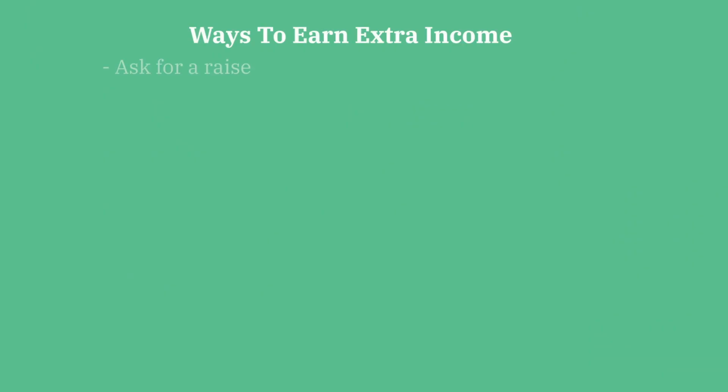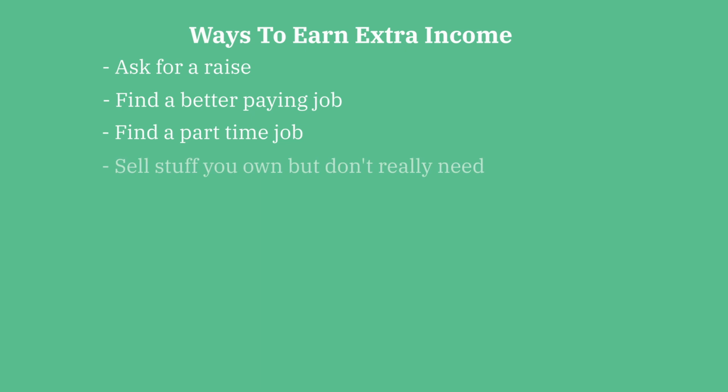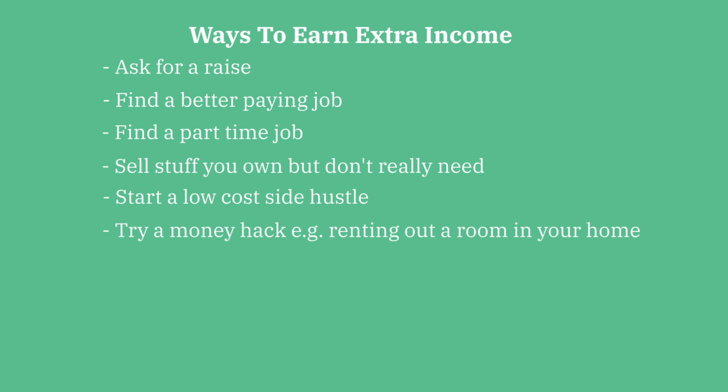And there are several ways that you can do this. You can ask for a raise from your current employer if you have the performance record to back it up, or if you are due for one. You can find a better paying job. You can find a part-time job if your schedule permits it. You can sell stuff you own in your closets, kitchen, garage, baby items, etc. Stuff that you own but you don't really need anymore. You can start a low-cost side hustle, for example, pet sitting, child care, cleaning services, or you could try a money hack like renting a room out in your home.